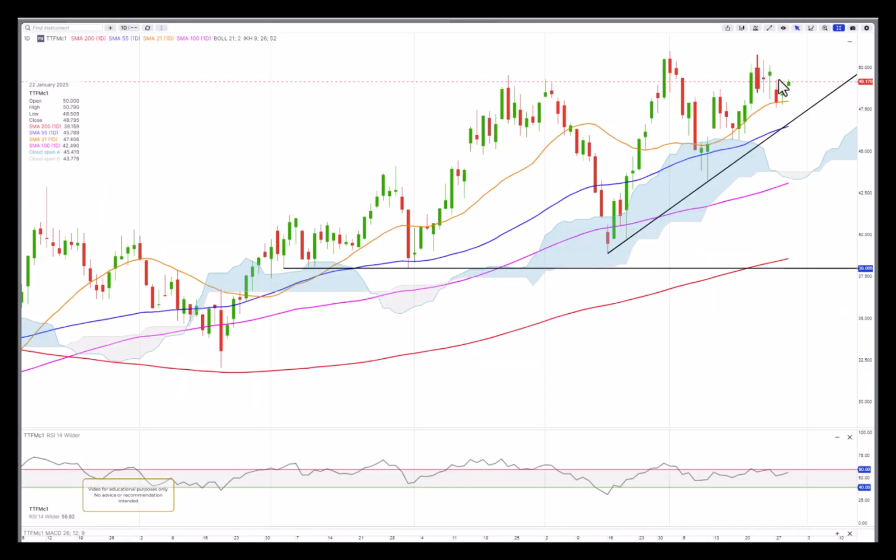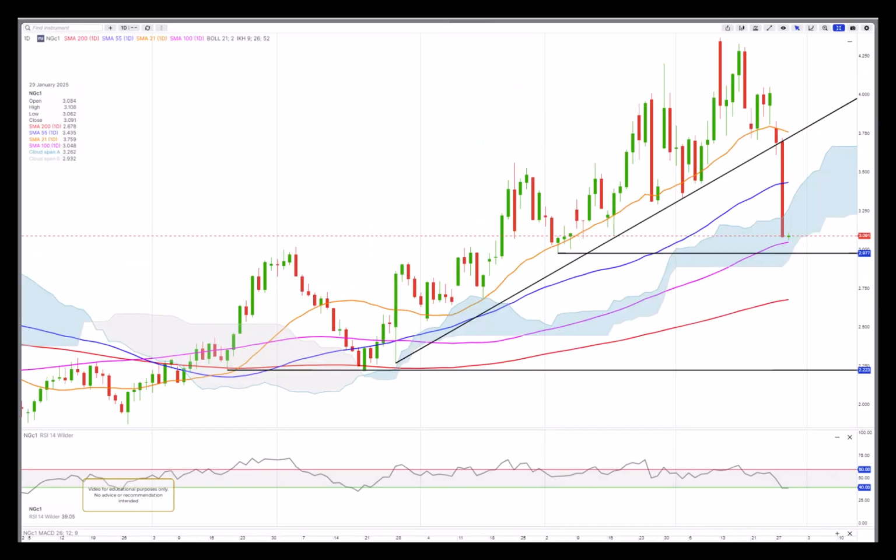The Dutch TTF gas, while still trading around and just below this 50 euros, and above the trend line here, for now it is still fairly positive, and there's still potential higher in the coming days and weeks. On the Henry Hub natural gas, on the other hand, massive collapse yesterday, breaking below the rising trend line here, almost down to the $3 level, where we have some support. We have the 100 moving average, and we got the RSI back below the 40 threshold, now in a negative sentiment, but I think we'll see a bounce from around current levels, around $3 here the next couple of days.